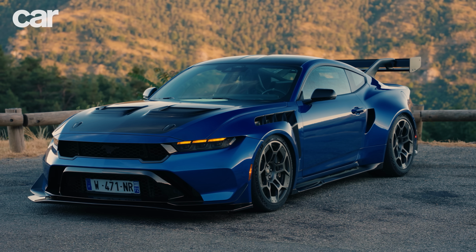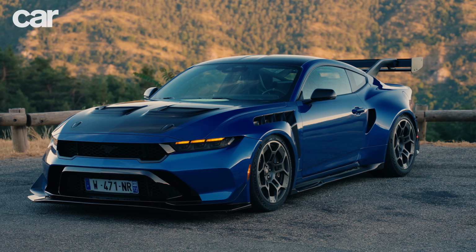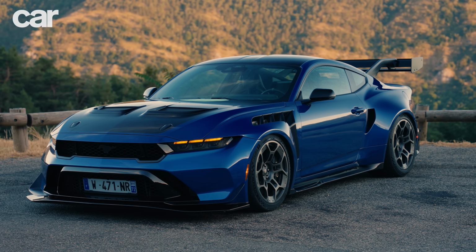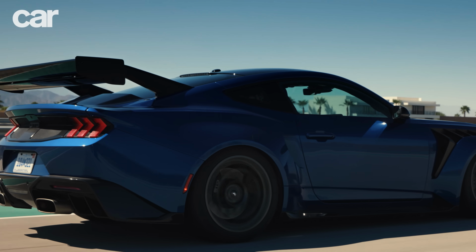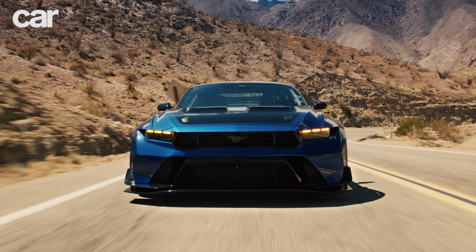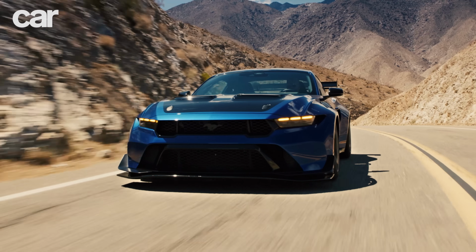I'm going to do a full walk around of the incredible body and interior in a bit, but first I want to answer a question, namely, can a big, wide, track-focused car like this one actually function on the public road? Because, let's face it, it's going to spend a lot of time there.